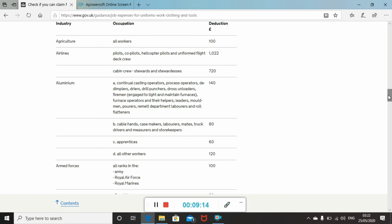You can see towards the top of the list there are the two highest allowances for pilots and cabin crew. The reason for theirs being so high is most likely because HMRC assume the uniforms need to be dry cleaned on a regular basis. The best way to think of this allowance is that for each year you can claim, you're going to get 20% of that amount back.